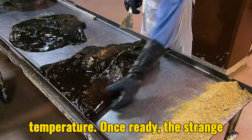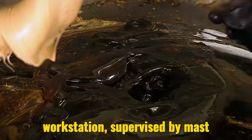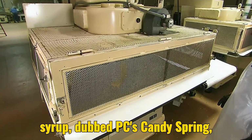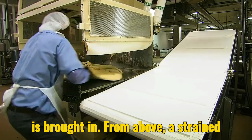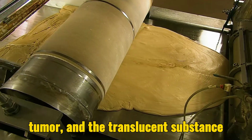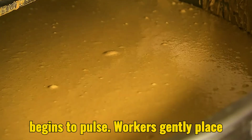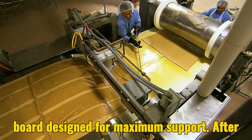Once ready, the strange mixture is moved to an isolated workstation, supervised by masked operators. Next, the vehicle carrying the syrup, dubbed PC's Candy Spring, is brought in. From above, a strange protrusion emerges, resembling a small tumor, and the translucent substance begins to pulse. Workers gently place rows of candy onto a specially engineered board designed for maximum support.